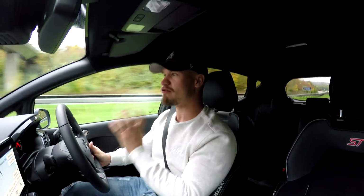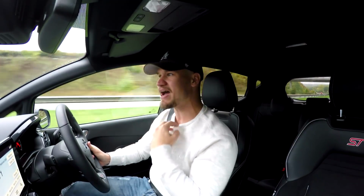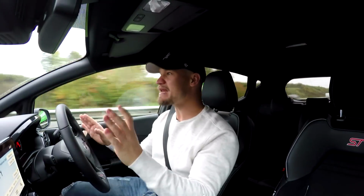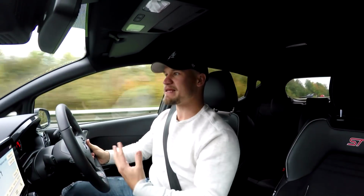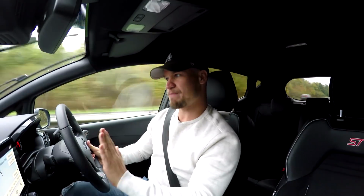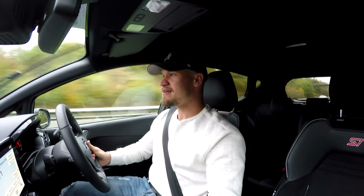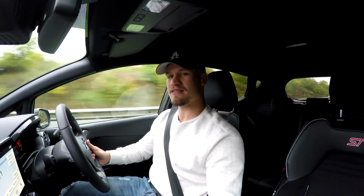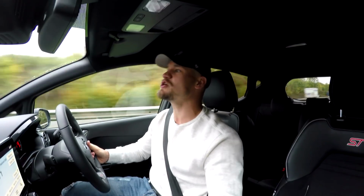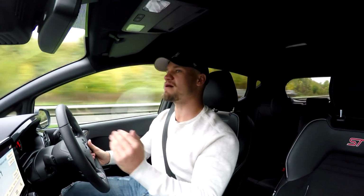The first thing that I really like about this car is the driver engagement and the connectivity that I have to the car. The combination of the steering input with the flexibility of the clutch pedal and the brake pedal, combine that with the gear stick, and this is one of the greatest modern analog cars that I think has existed.